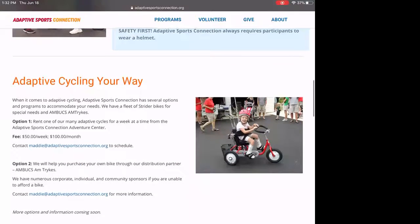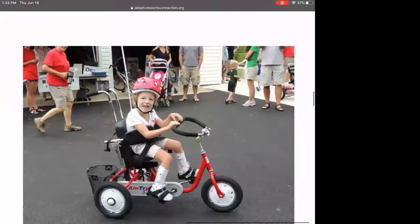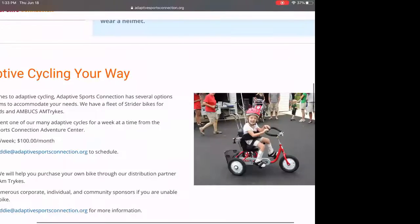If you could see this one, it's pretty cool. She probably has more limited trunk support. So as you could see, it will hold her around that area, around the top, this trunk, as I would want to say. And then at the pedals, they're strapped, so it's easier to keep your feet on. So these are pretty cool too. There's also some handles on the back if maybe somebody would need assistance and need a little push. So that's pretty cool too.